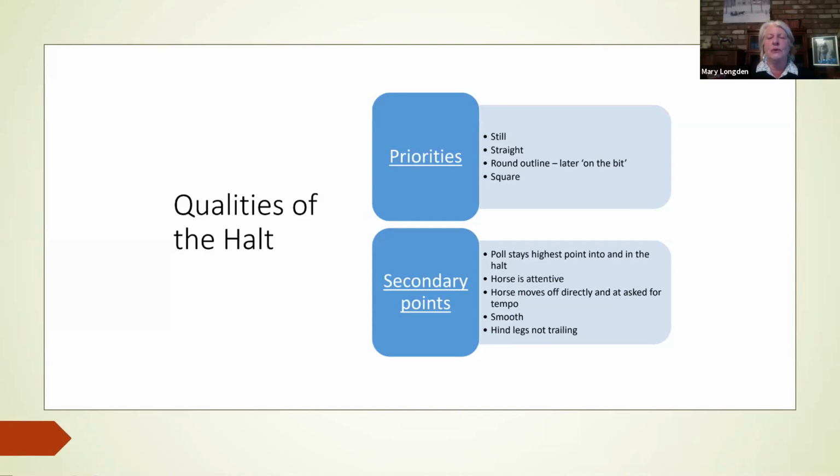Then the transition into and out of the halt has to be smooth. Sometimes riders come in and they just go, whoa, and the horse comes to a grinding halt really quickly, and it's not smooth at all. And then you look at it, the horse may be square, but are its hind legs out behind it? So when you're schooling the halt, it's all about, is the horse balanced enough to stay there? And then there are horses that don't want to stand at the halt, so they halt and then they move because they are nervous about the halt.